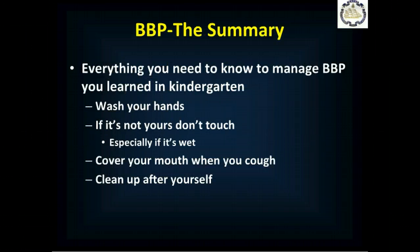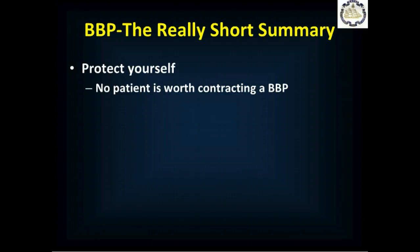Really, everything you need to know about bloodborne pathogen control you learned in kindergarten. Wash your hands. If it's not yours, don't touch it, especially if it's wet. Cover your mouth when you cough, and clean up after yourself. Really protect yourself. No patient is worth you contracting a bloodborne pathogen. Use the personal protective equipment, use the environmental controls, and clean up after yourself.